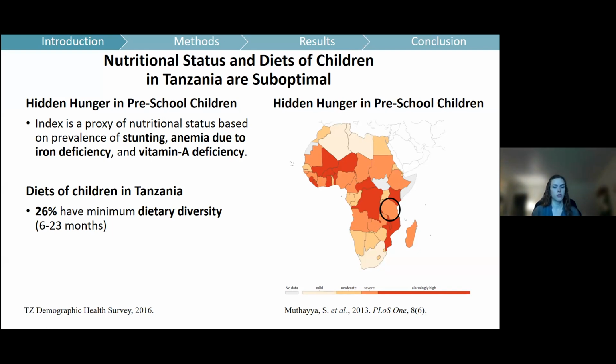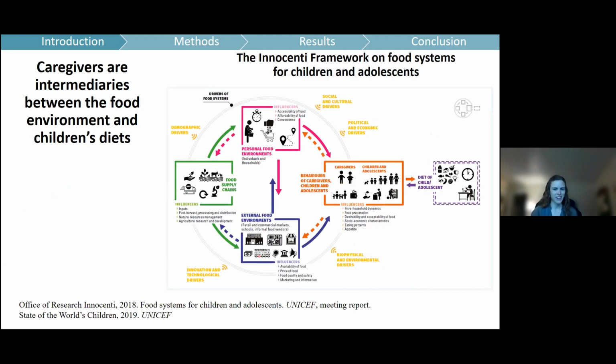So what are drivers of children's diets in this context? Taking a food environment framework approach, as we have seen in other talks here today, we can see here in the INFORMAS framework that caregivers, in this orange box of this figure, are intermediaries between other components of the food environment and children's diets. So you see the personal and external food environments, as well as the food supply chain, can impact children's diets, but not directly. They need to go through caregivers and the home environment, those really responsible for feeding children.